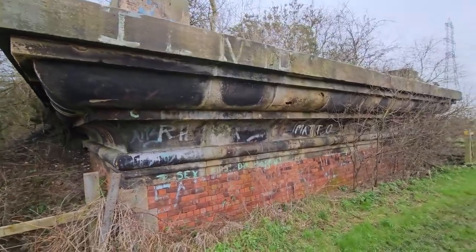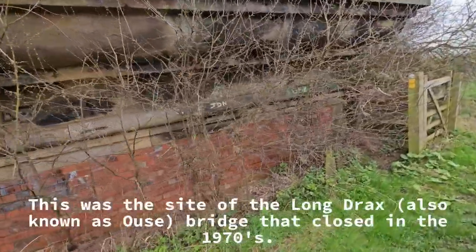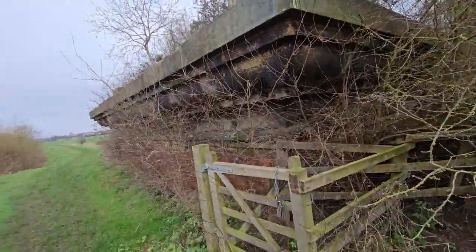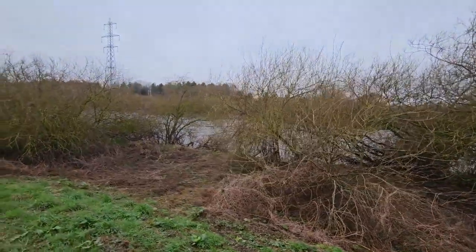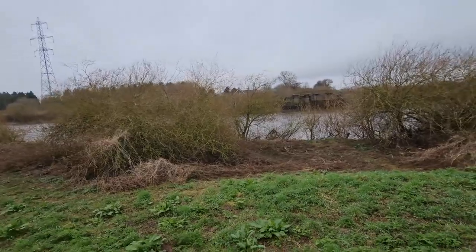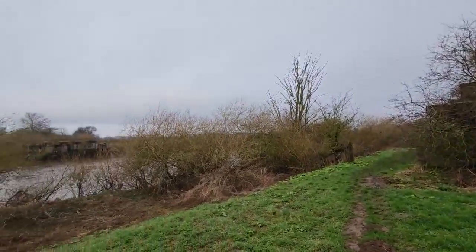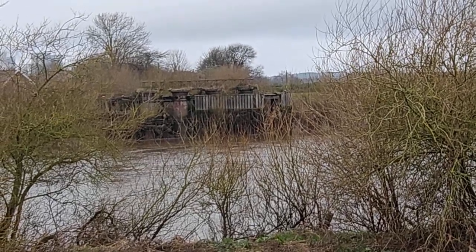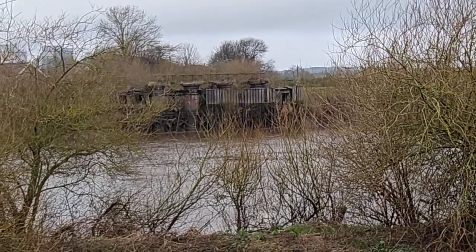I think, but I'll put the correct facts on the screen, this was the Barnsley to Hull line, and obviously closed quite some time ago, but quite a substantial bridge here across the river. Bridge, and its landing place on the opposite bank. I'm sure it's Barnsley to Hull. It's somewhere in South Yorkshire to Hull, but I'll double check it when I get home.